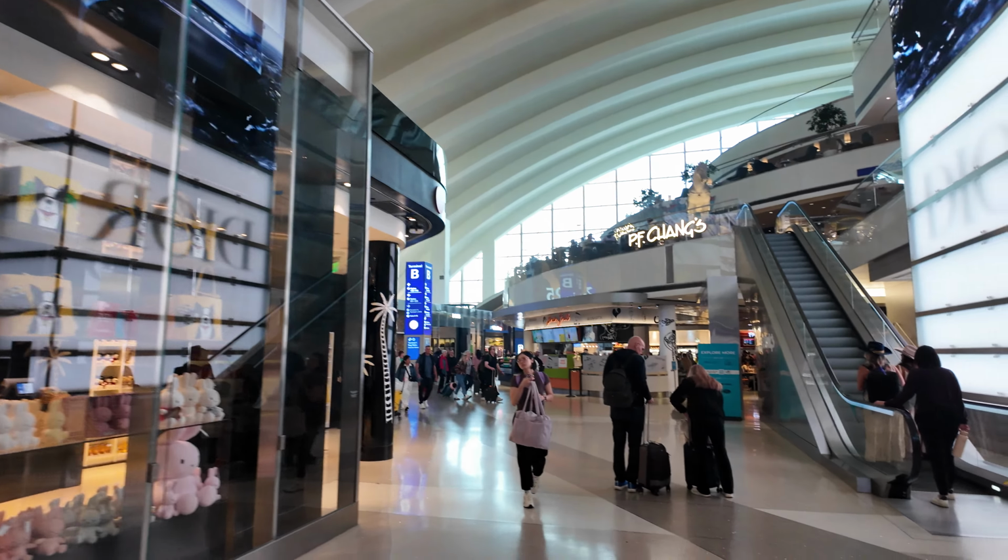It's 201 to 225. It's kind of neat, the blue lighting. Looks like we got some, oh, look at that. On the left side, history of the airport. 1950. First airport parking structure. That's actually quite nice down here.